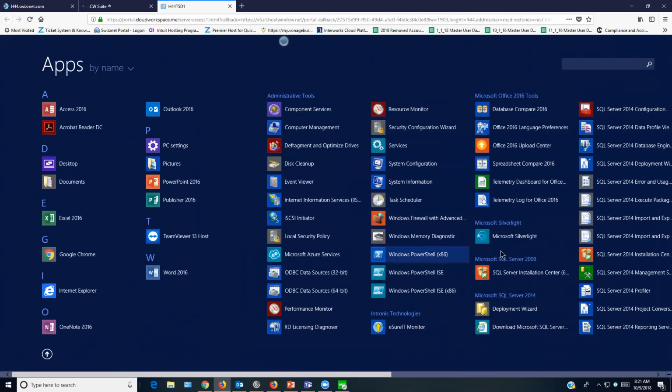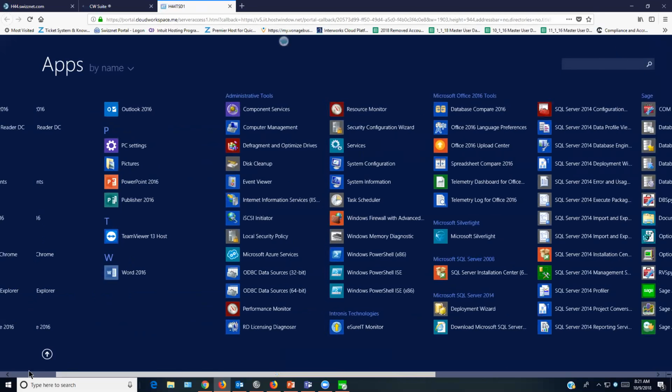And do anything that you need here. You'll have access to all of the applications here, and be able to do whatever tasks it is that you need to do there as well. But that's it from my side.